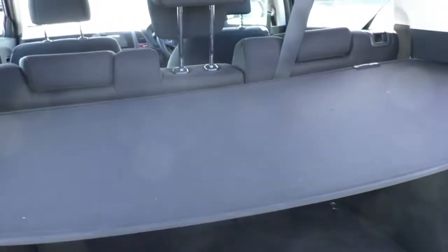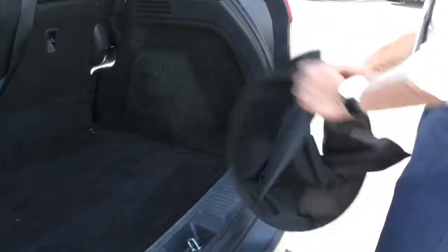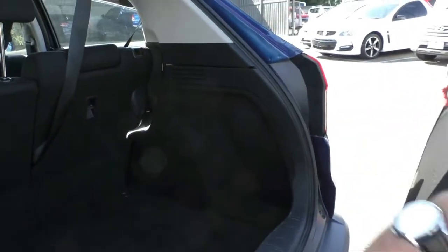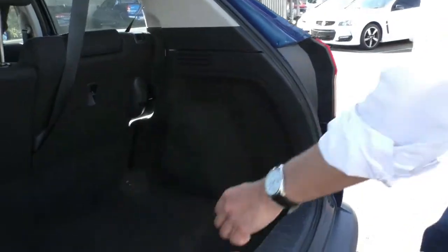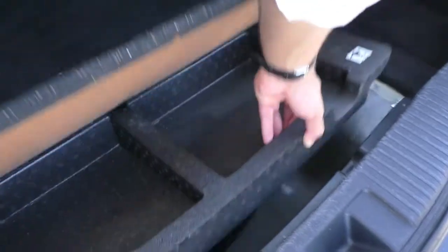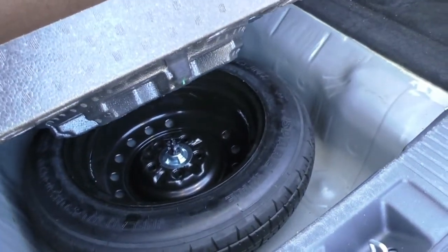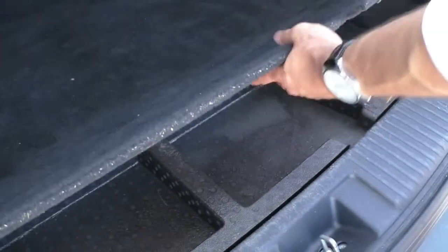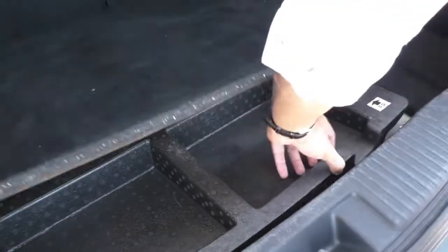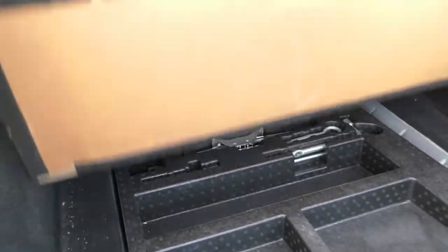Now this boot liner can actually pull out, and it folds out pretty easily if you just wanted to fold it up and put it in the back of the car or store it away neatly, but otherwise you can just open it up. It is quite flexible and easy to use, and underneath here is where you'll find your spare wheel. If I lift it up, you've got a spare wheel kit and a space saver spare wheel at the bottom there. So not a full size, but it will get you to where you need to go for that tire change, and you do get all your jack and tools in there as well.